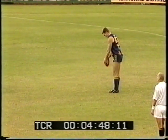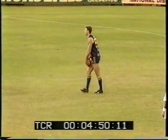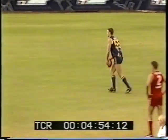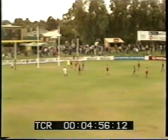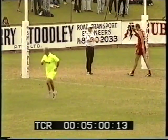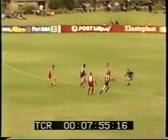Nowhere at all. Biglands lines up for what should be the Eagles' second goal. He'll kick from 20 metres out, no angle to speak of. Rhett Biglands comes in, money for jam this. Lines him up. Oh, gee, I tell you what, he sprayed that as he missed it. No, he's got it. So the umpire goes towards centre half forward.